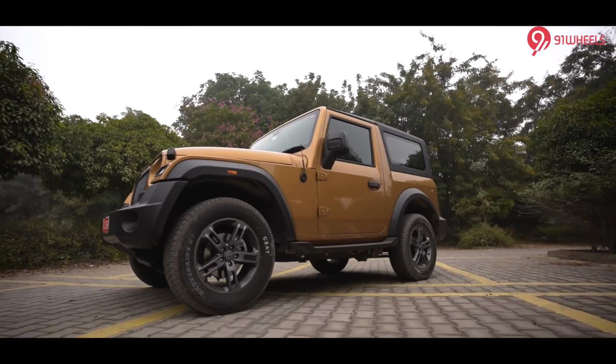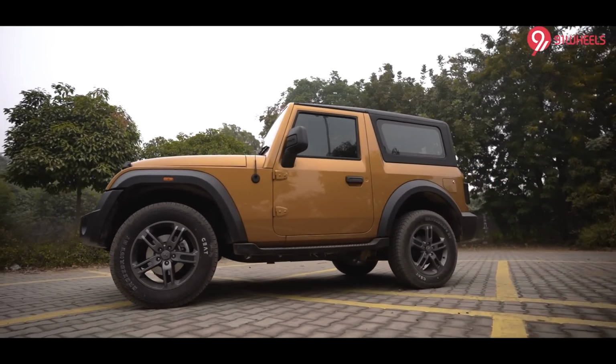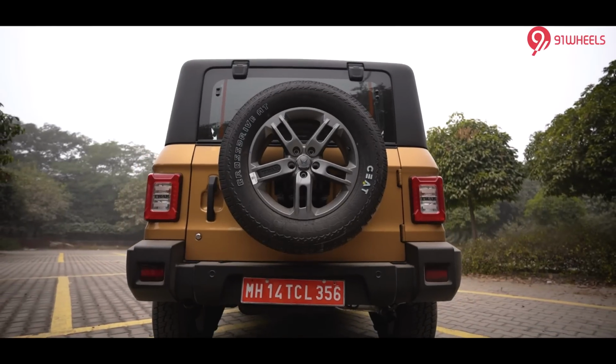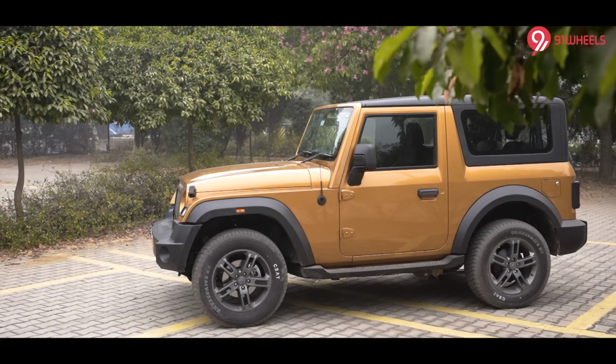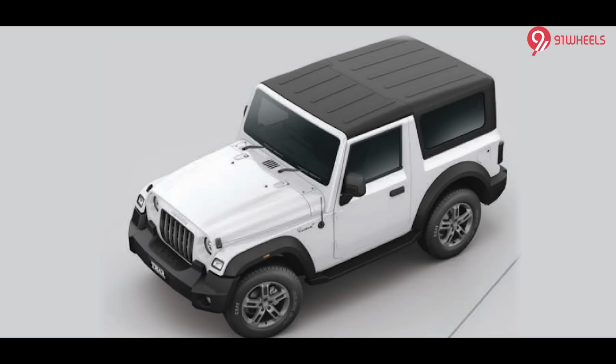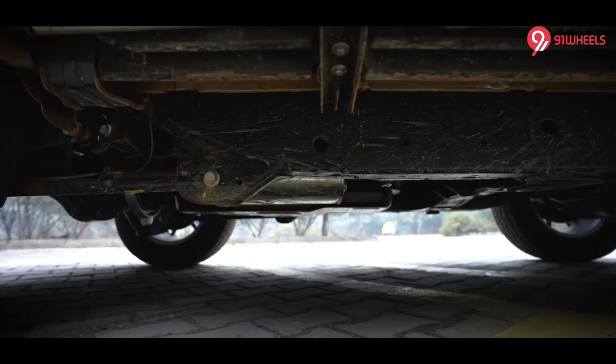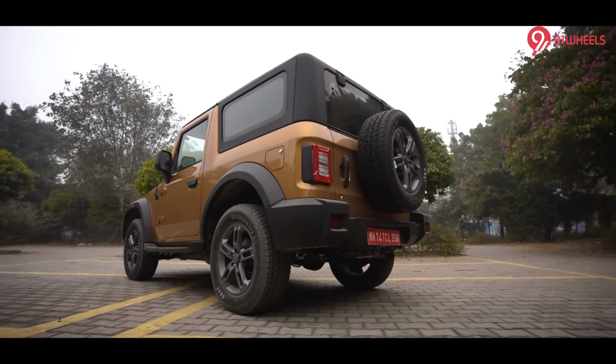By the way, the Thar rear-wheel drive looks identical to the 4x4 variant. Minor changes on the outside come in the form of no 4x4 badging and two new color options. This one, the bronze golden, and of course a white as well. So yes, same tire size, same ground clearance and same length, width and height.